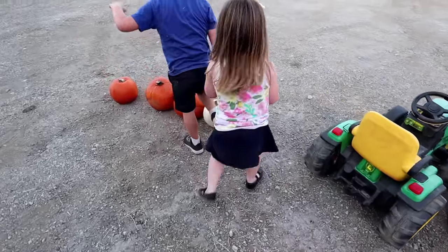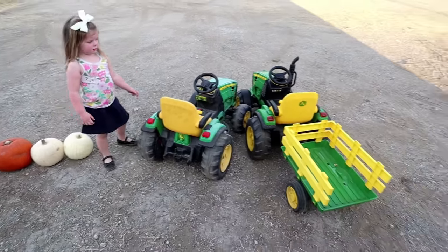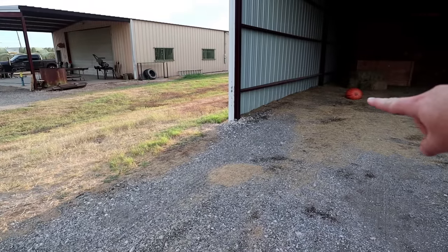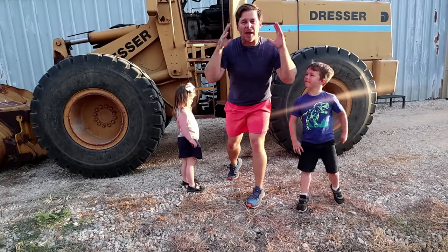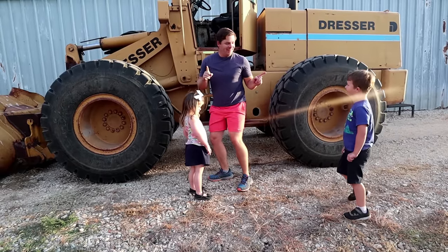There you go. Okay, y'all ready to go get a big tractor now? Yes, sir. Let's go get it, come on. We'll get a big tractor for that big pumpkin right there, okay? We're gonna use this big tractor to lift that pumpkin, put it outside, and we're gonna smush it with this big tire. Y'all ready? Ready. Come on.